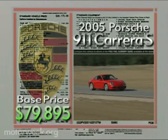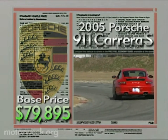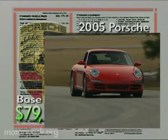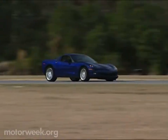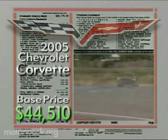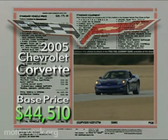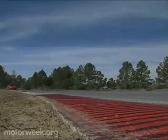The Porsche Carrera S also carries an impressive price tag of $79,895. Big bucks, sure, but then the S is big-time serious performance. The Chevy Corvette's all-American Motor City origins, on the other hand, are reflected in a more attainable $44,510 base price. So if bang for the buck is the issue, the C6 is definitely the one.